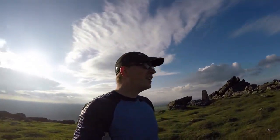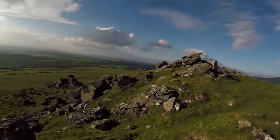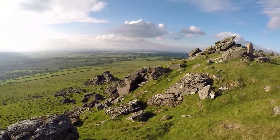Evening and welcome to Dartmoor. Just a very quick camp today. Not really much of a walk. We've walked probably less than a mile in fairness. See if we can see where the cars are. The cars are right down in the distance down there, so it might be just over a mile.